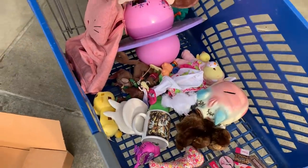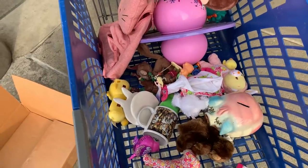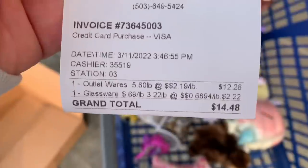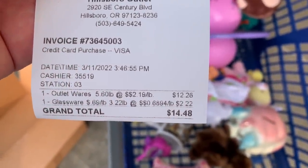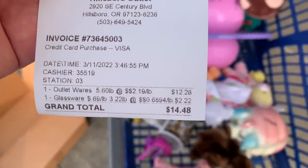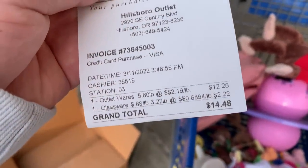You guys, I put a lot of stuff back. I was getting weird. I didn't get the 25 pounds. I got almost 6 pounds for $12.26 and some glassware and electronics, which was a great total at $14.48. Not bad. I was really kind of tired today, but I wanted to get out here, we had to come in and see what they had.